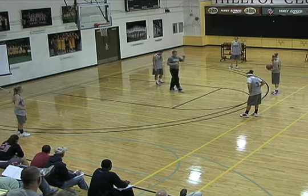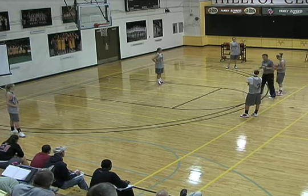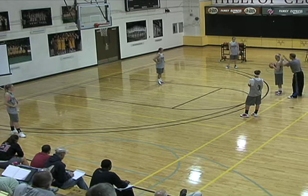So as much as we can get the ball inside, that's what we want. Now, rules on our offense. How do we get screens? How do we get movement? When the ball comes back to the top, your first thought is, how can we get it inside?